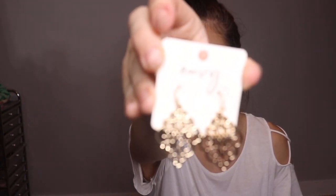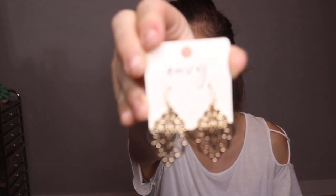So that is it. And last but not least, for jewelry, we have these Envy earrings for $16.99. I don't really care for the pattern of these either, and I will also be sending them back.